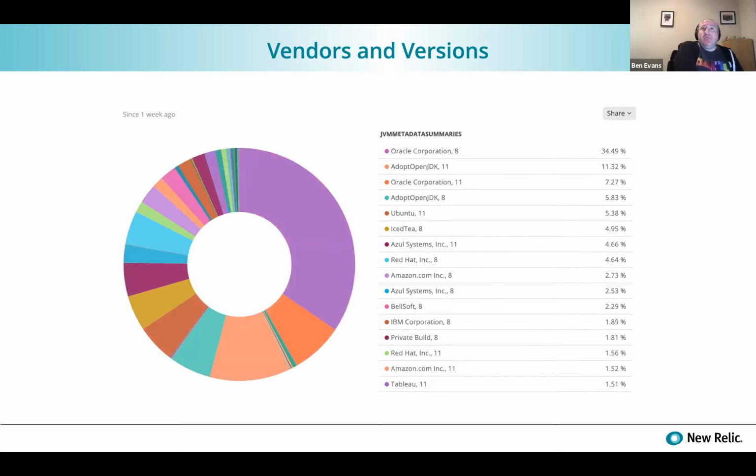When we break it down by version, so now we're faceting by not only the vendor, but also by what version of Java we're talking about, it gets even more interesting. The vast majority of Oracle's market share actually is Java 8. And in fact, Adopt OpenJDK is the largest supplier of Java 11 runtimes by quite some way. You can look at the numbers, it's about 150% the size of Oracle's Java 11 market share, which I was quite surprised by.